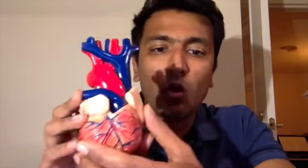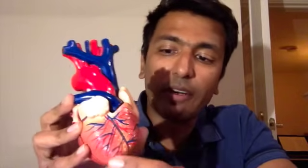What information does an echo not give you? It doesn't tell you anything about the blood supply to the heart. The heart is a muscle. Here is the heart, let me just show you. This is my model here. When you're looking at the heart on an echo, what you cannot see are these blood vessels which are providing the heart muscle with blood. You can see the heart itself like this, but you can't see these blood vessels. So you can see the heart, you can see inside the heart, but you can't see these tiny blood vessels which are responsible for supplying blood to the heart muscle.